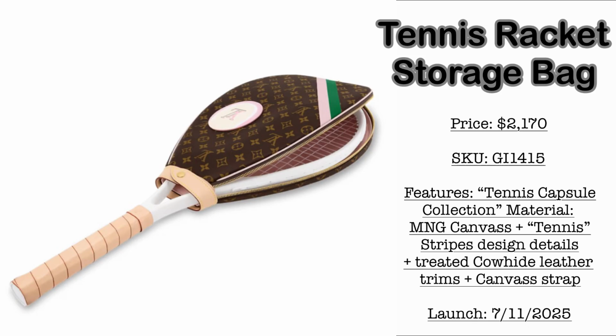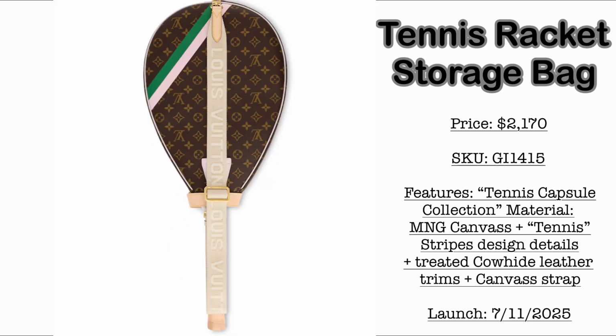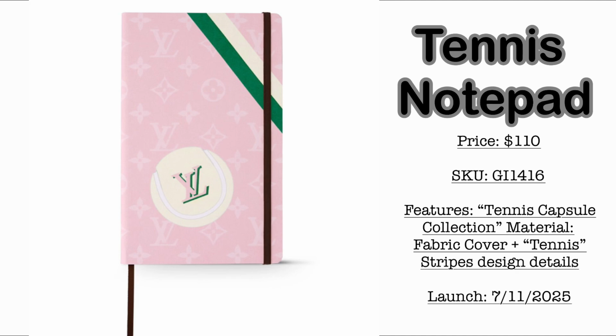Then we have a tennis racket storage bag. So price of this one is 2,170 USD. So guys, for this one, kindly check with your CAs because I'm not really sure and I could not confirm if the racket comes with, but oh my god. So if, for example, it is just a tennis racket storage bag, then OMG, this is really expensive at 2,000 USD.